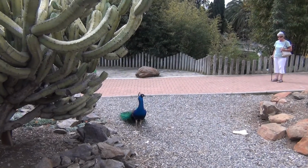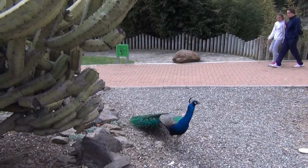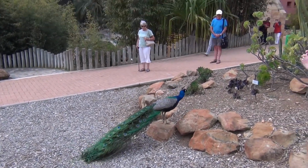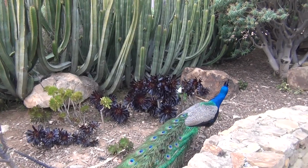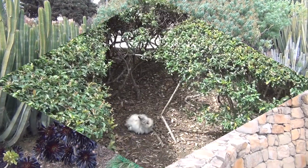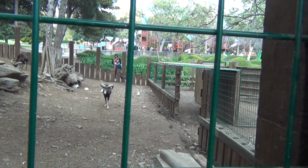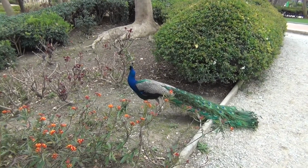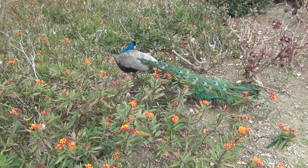Well, the peacock seems to have escaped into the cactus garden. There's the peacock again. It looks like we're destined not to see the full tail display this time. Maybe the next time we come here.